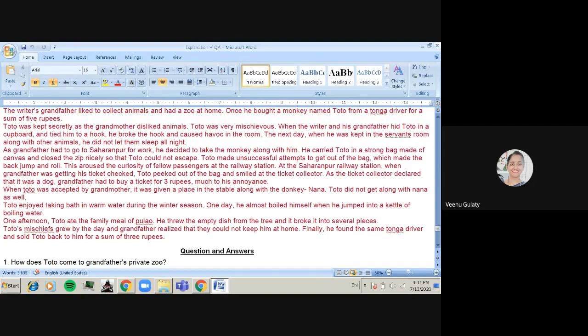Yes, Srishti, first one. How does Toto come to grandfather's private zoo? Answer: Grandfather loved animals. One day, he saw this attractive monkey with a Tonga driver. The monkey was tied to a feeding trough and seemed out of place there. Grandfather had great liking for animals, so he decided to buy Toto from the Tonga driver and bought it for 5 rupees. Okay. Now, what is a trough?